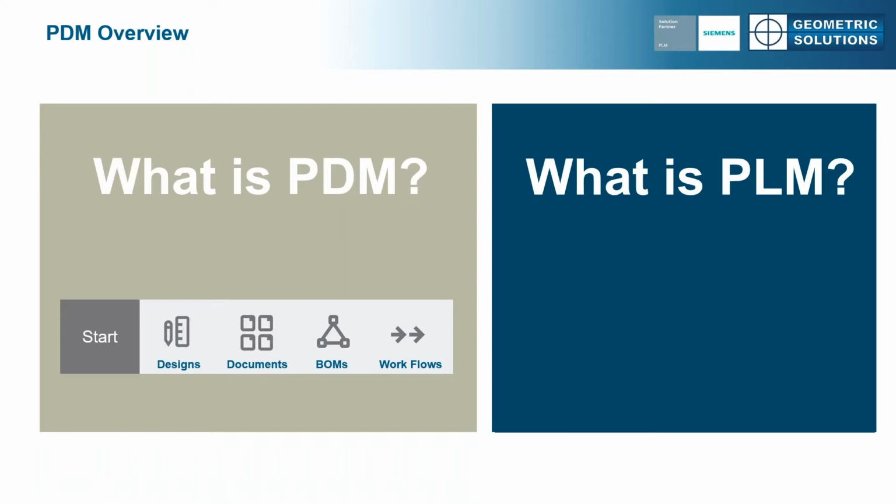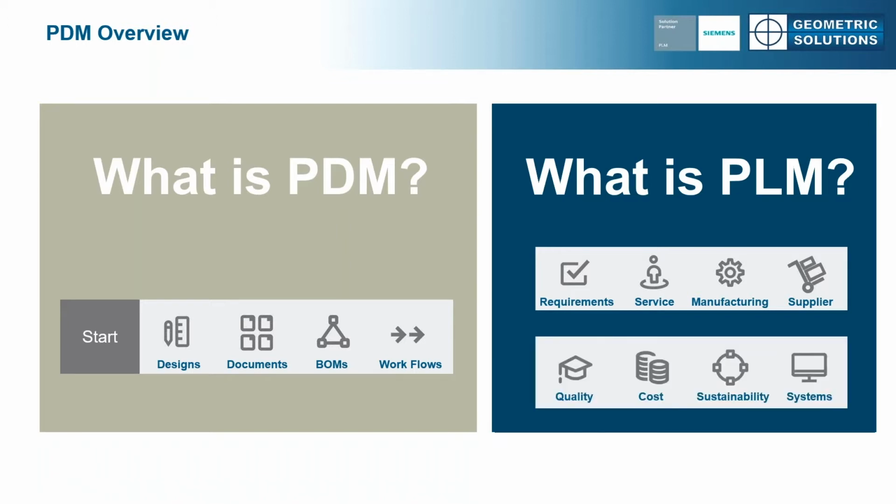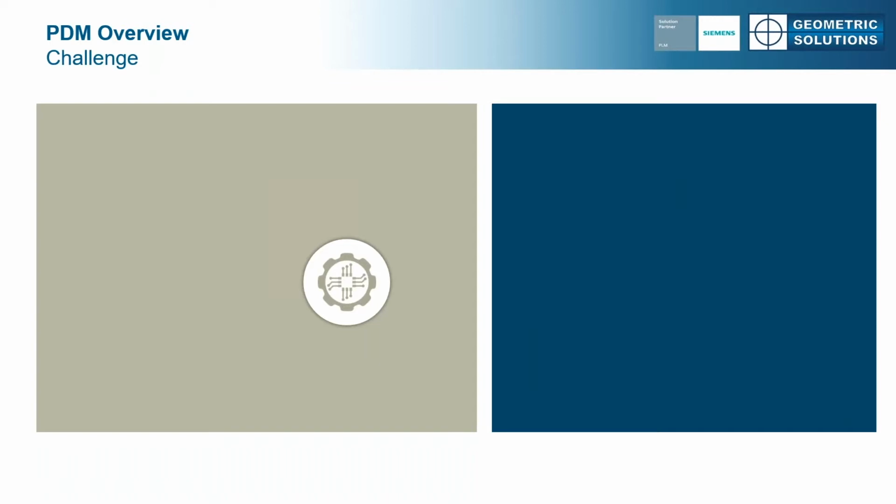So here we have a PDM that manages your design, but PLM can manage requirements, service requirements, manufacturing, suppliers, quality, costing, sustainability, systems integration. It's the complete life cycle of your product, but PDM is just focusing on the foundation of the house, which is really the designs, the bill of materials, and supporting documentation for that design. So let's talk about that.